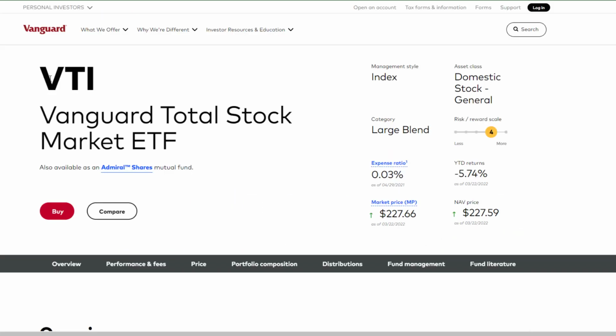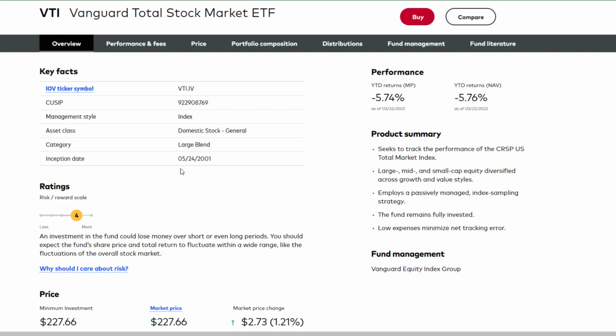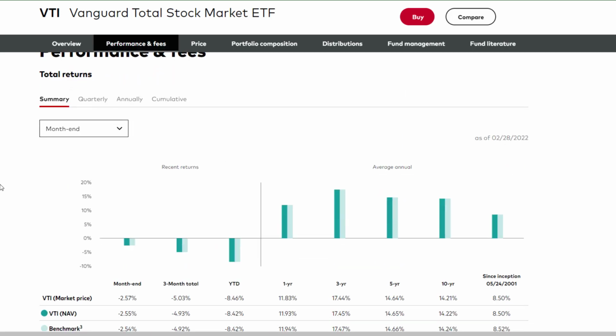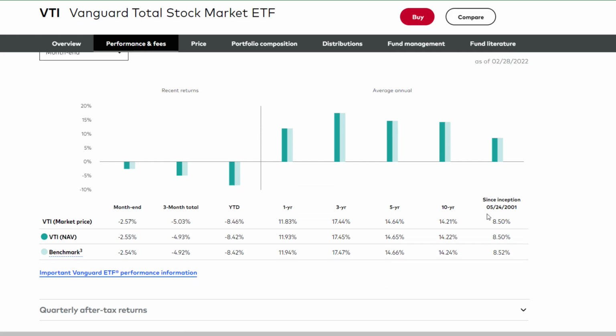Over on Vanguard's VTI fund page, a few things we're going to look at, very similar to VOO. Their expense ratio is 0.03%. Their fund inception date was May 24th, 2001. And coming down to their total returns since inception, they are saying they have an 8.5% annualized return, with the 1 year, 3 year, 5 year, 10 year being 11, 17, 14, and 14.